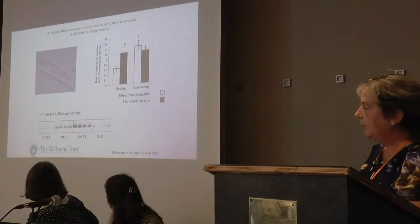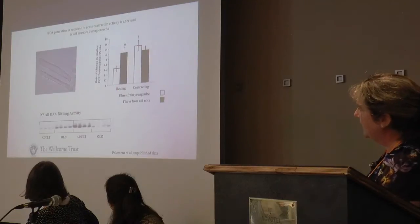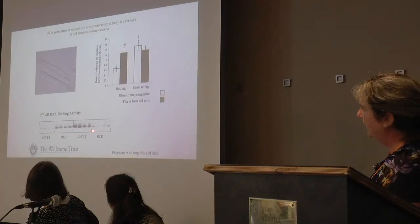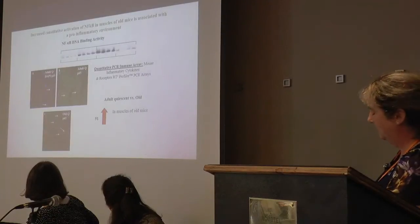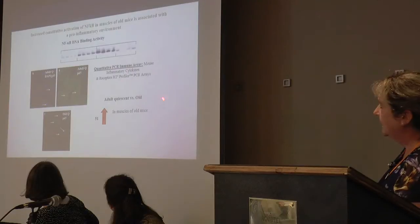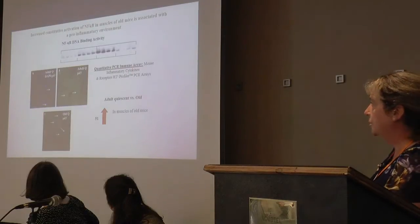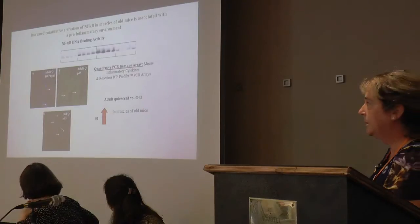So going back to our old age study, we've got this altered ROS generation, hydrogen peroxide generation by mitochondria associated with this chronic NF-kappa B activation. In old age, and this is in mice, that's associated with, and in fact causes, an increase in a whole panel of cytokines within muscle itself.